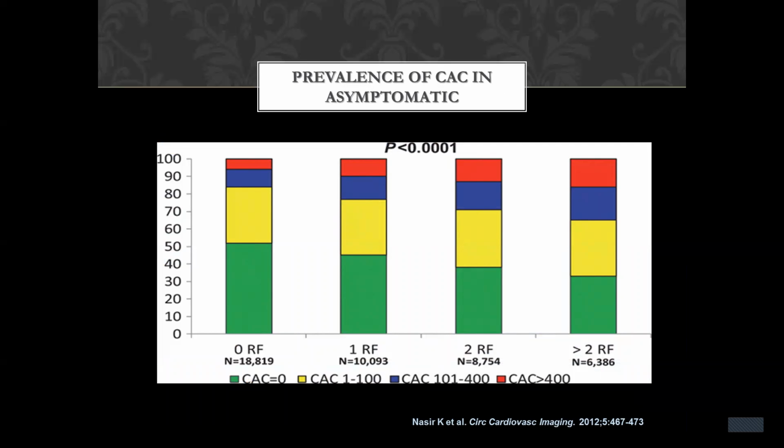1.5. So I want to talk about imaging for subclinical atherosclerosis, and in this case, looking at the calcium score on CAT scan. Look at this slide, very impressive. You have 18,000 individuals who do not have any risk factor for cardiovascular disease, but we happen to advise them to get a CAT scan.